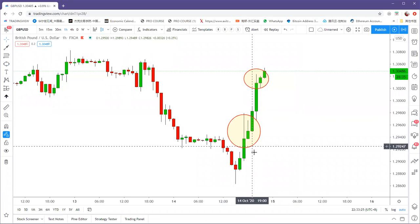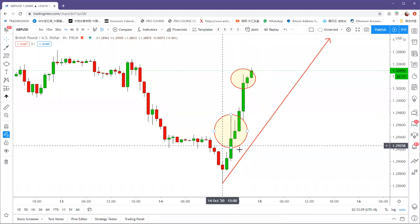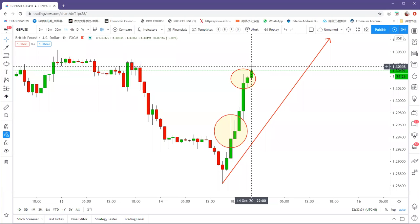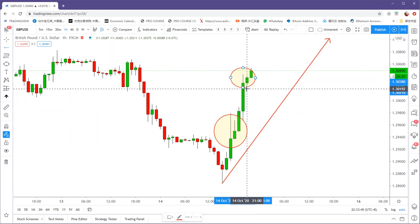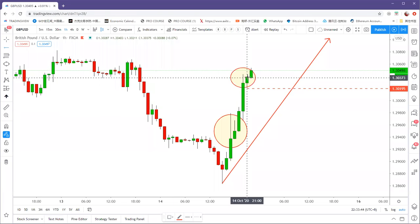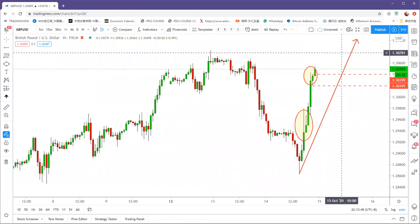Yes, this is an inside bar, right? So we know that we want to buy the sterling, and the inside bar pattern actually gives me a very good place to kick in my trade. So I can use the inside bar to take a buy. My stop loss will be just below this candle. My entry is here. Then you can just enjoy the rally if there is a rally.